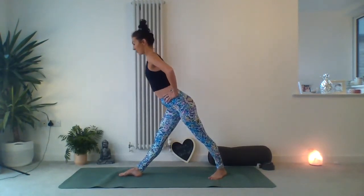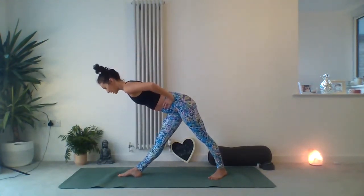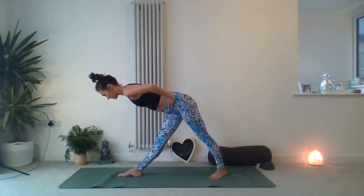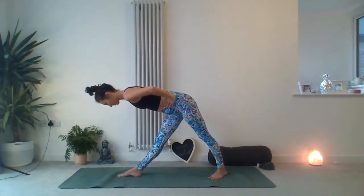Exhale, start to come forwards. Maybe you're coming to this halfway point, keeping the right hip tucked in. Breathing here. Pressing the feet down and away into the mat. Keep the left thigh engaged. Feel the stretch through the back of the right thigh. Observe your inhales and your exhales.